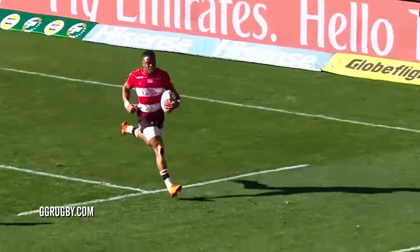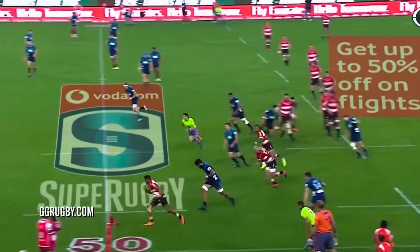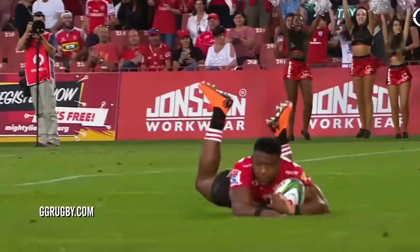Making something from virtually nothing. The intercept, pure Junkie, good ball, he read it well, he's got the pace. Fourth try of the season.